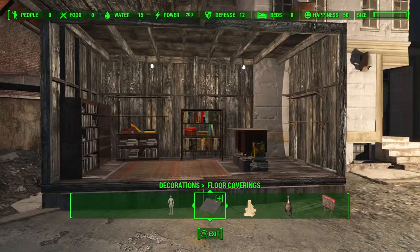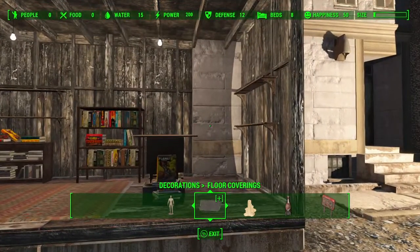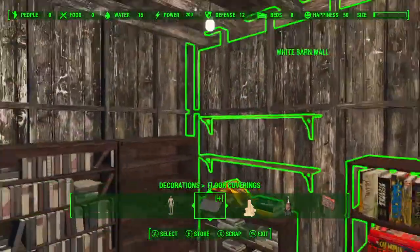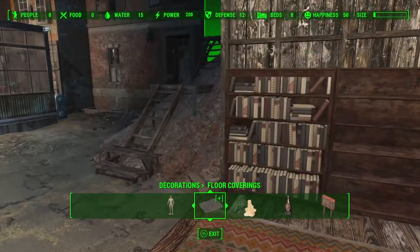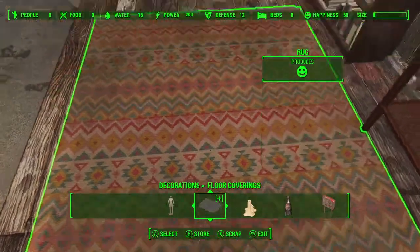Maybe some art on the walls. Do you think there's going to be art on the walls in the bookstore? Looks good. Thank you. I'm trying to make something that looks somewhat decent. I use that multicolor rug a lot. It's a pretty cute rug. I do like the colors.